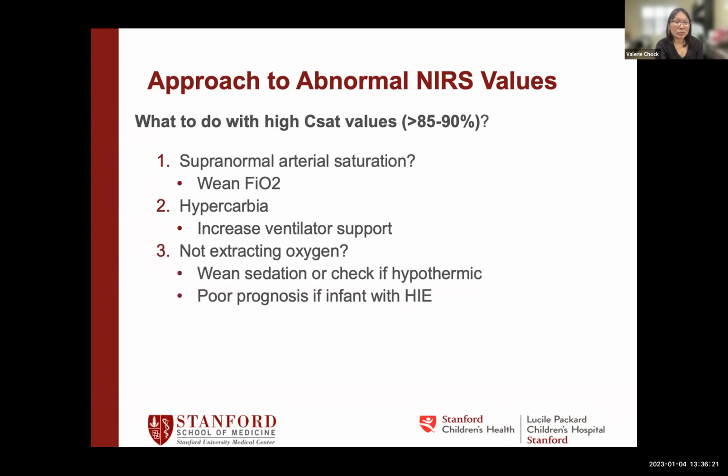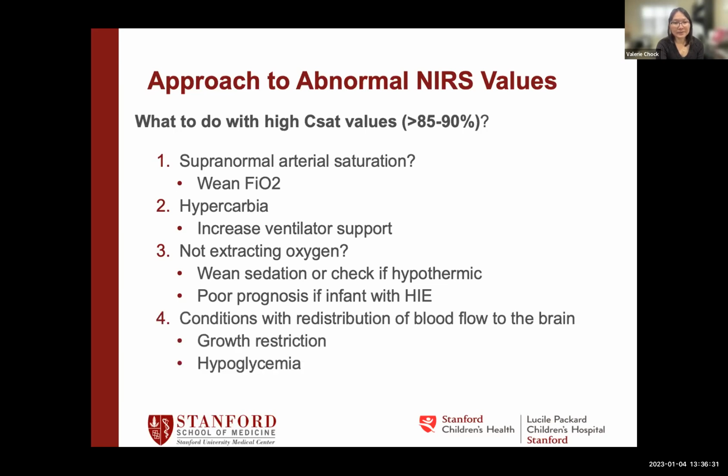The baby could also not be extracting oxygen. So maybe we need to wean the sedation, check if the baby is hypothermic, or in kids with HIE, this could also be a poor prognosis. And then lastly, there are underlying conditions that redistribute blood flow to the brain. So babies that are growth restricted may have higher cerebral saturations, or babies that are hypoglycemic, since glucose is the primary fuel of the brain.